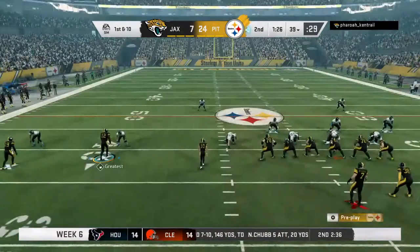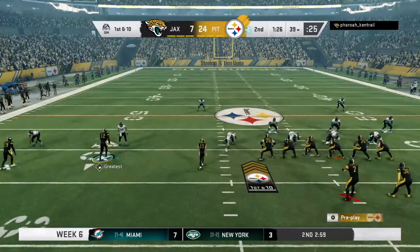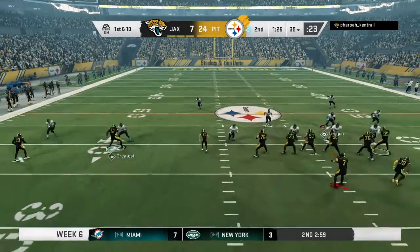The Pittsburgh offense at the line to start their next drive. And fortunate to get points on the board last time. They had to hit a really long field goal to do so.